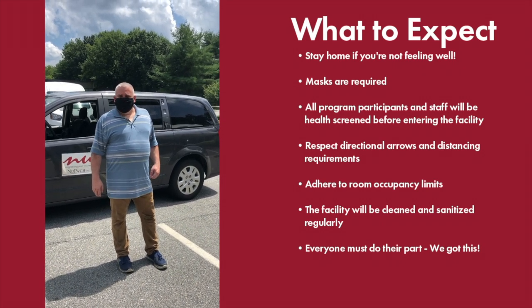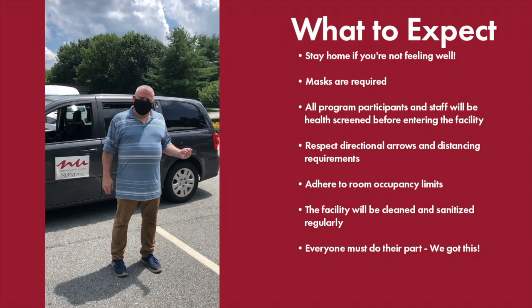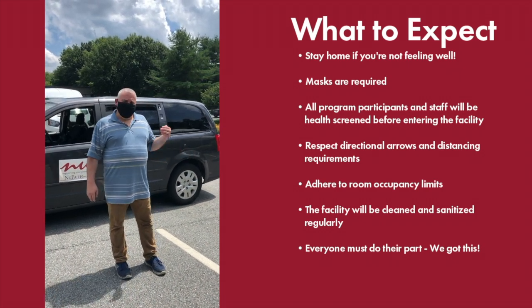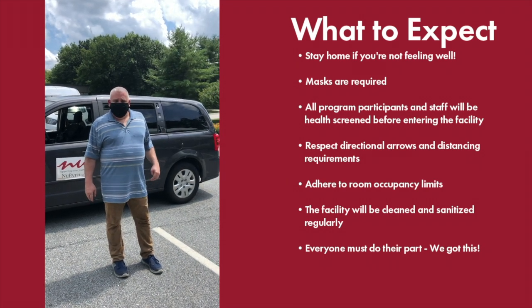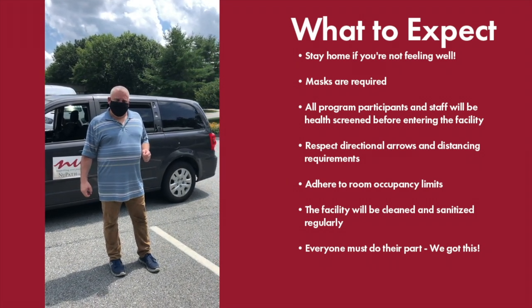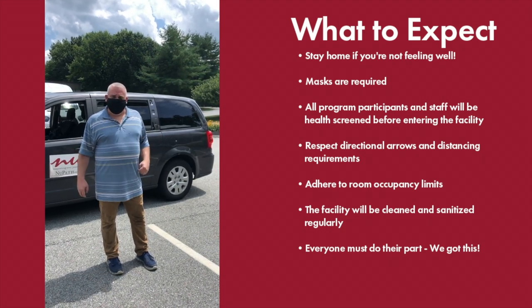A couple of reminders: no visitors in the building at all. The only people in the building will be program participants, staff, some program management, nursing staff, and the clinical team. The first step when anyone comes to the building, all the individuals and all the staff, is going to be the check-in procedure, which we'll show right now.